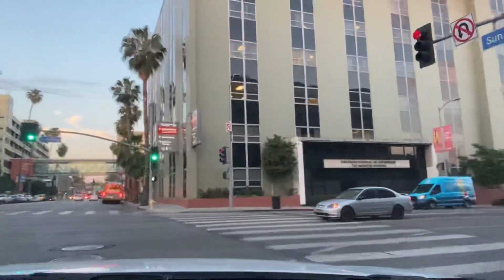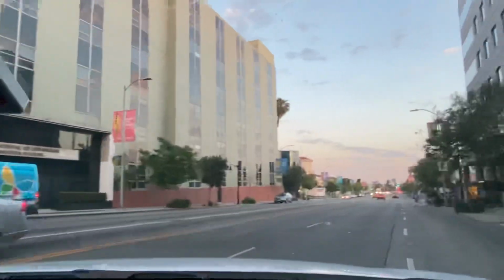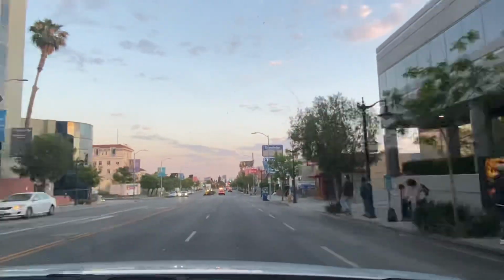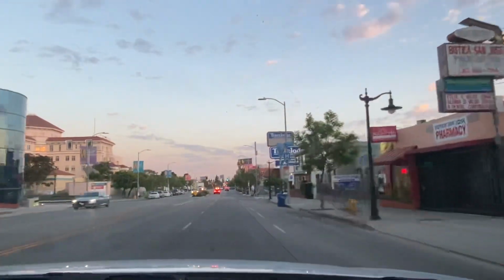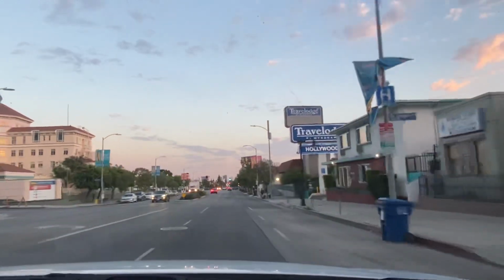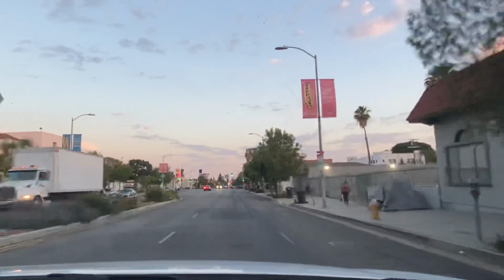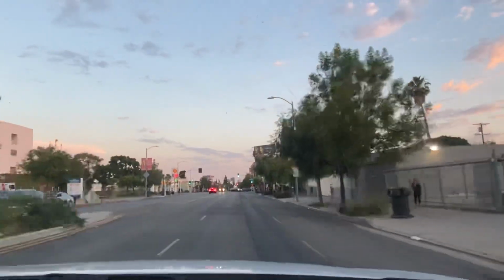Gonna make this right-hand turn on Vermont. I'm trying to drive towards the city, guys. There's a bunch of people at the bus stop on my right. Trying to drive towards the city. Wish me luck. Hollywood Presbyterian Medical Center on my left-hand side. There's some tents on my right-hand side.